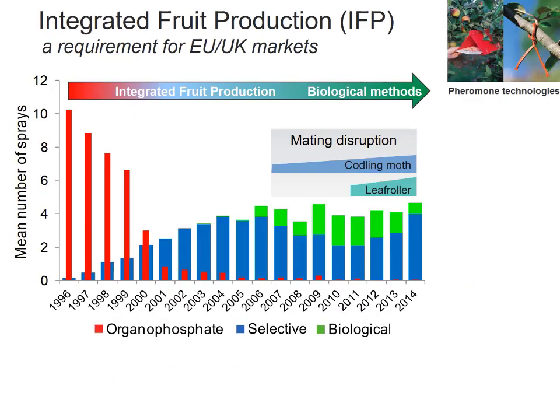Thinking about our crop production system, it's all integrated fruit production by and large, or IFP, and that was a requirement for the supply of EU and UK markets in the mid-1990s. The old organophosphate program of the mid-1990s quickly faded away. Over a period of about 10 years, the industry completely transferred from a conventional organophosphate-based program through into the selective and biological insecticides that it uses today.